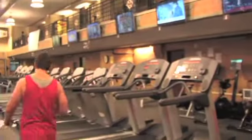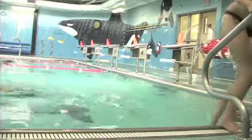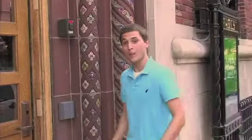There's free Wi-Fi, a flat-screen TV in each apartment, and a free Y membership with free classes, free weight training, free swimming, and the Y will let us work out whenever we have free time. What college student doesn't like free stuff? It's awesome. And the location is great, close to everything. Schools, restaurants, stores, coffee shops, even the movies.